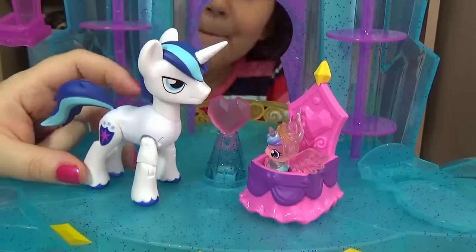Rainbow Dash's ears and hair. Is it cute? Oh yeah. What is this? A costume. What kind of costume? Can you open it? Rainbow Dash. Rainbow Tutu. A Rainbow Dash. Woohoo. Yeah. It is so cute.